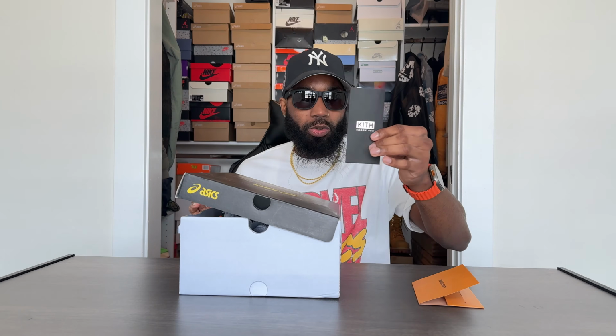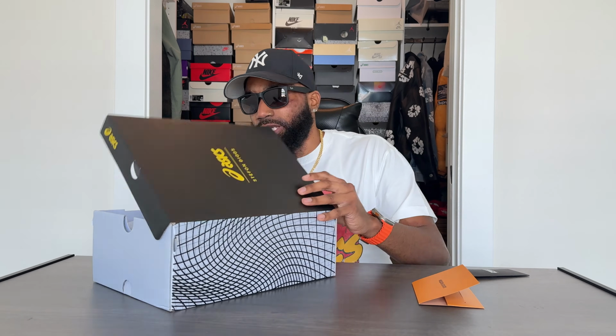Receipt boys, you already know what it is. I wasn't a retail poppy on this release, but you guys already know I'm in the culture. I do this for the culture, and I had to get my hands on these some way, somehow. Only released at Kith NYC, the main staple store.